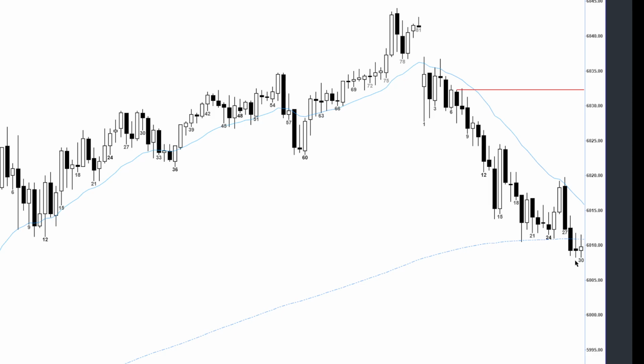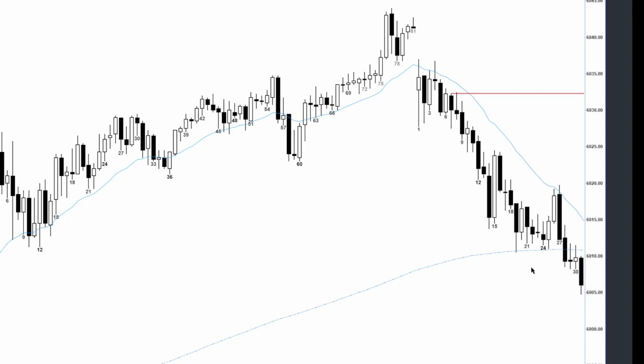So we managed to break out below. Now we're testing that breakout point and trying to rally, but instead we're finding sellers. 31, sold off sharply, breaking out below the channel line. You drew it from the low of 14 across these lows, something like that. So we're breaking out below that channel line, which means we're accelerating to the downside.